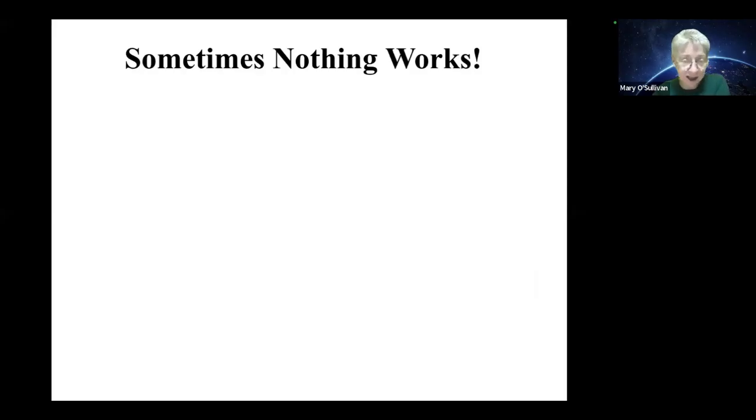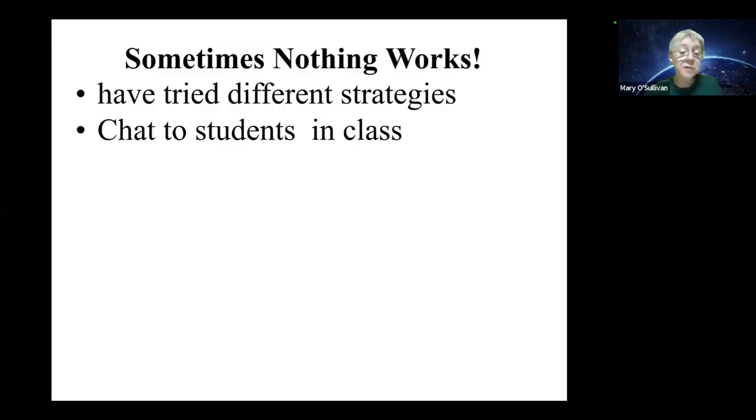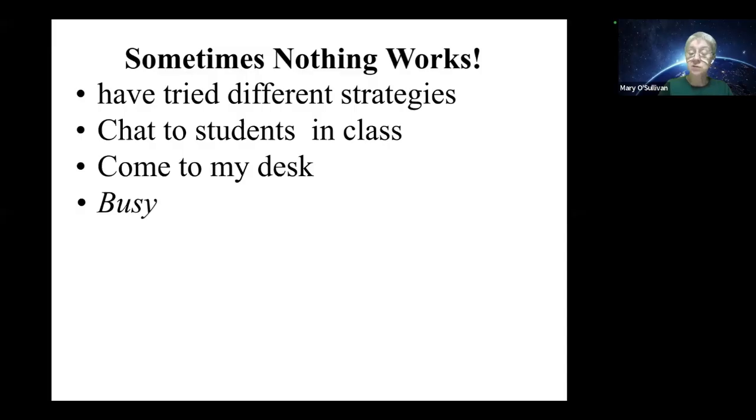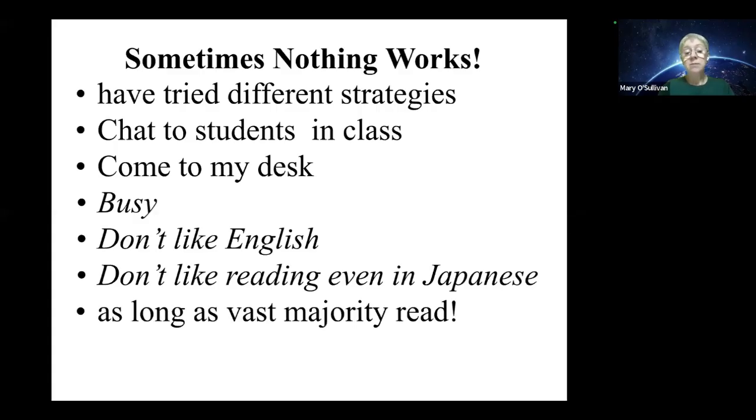However, despite everything and my best intentions, sometimes nothing works. In that case, I try different strategies. I chat to the students in the class, maybe before the lesson, maybe during the lesson. And sometimes I ask the students to come to my desk and we look at Xreading on my computer, maybe try and find a book they might be interested in. However, sometimes it just doesn't work, for different reasons. Basically, students are extremely busy. Some students just don't like English. And some students don't like reading even in Japanese. But I think for myself, as long as the vast majority are reading, I'm happy.